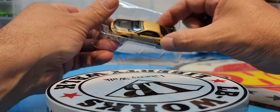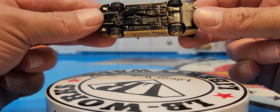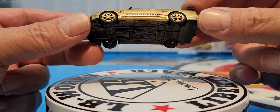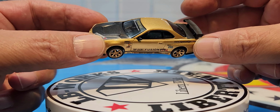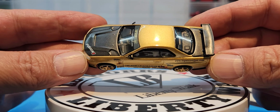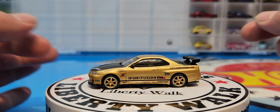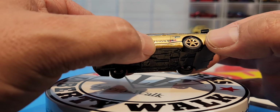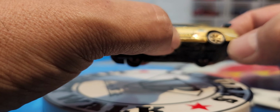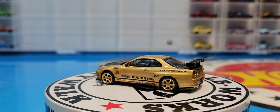And here she is. Top Secret in gold. There's your undercarriage. Pretty detailed. And here is the Top Secret in carbon fiber top. I'll show you guys that fast. Spoiler, trunk, hood, carbon fiber, and the rest in gold, along with the gold mags. Do we have a bit of a defect? Or is it just rubber? Okay, that's just rubber. Just has to be cleaned up. Still, pretty cool looking little R34.